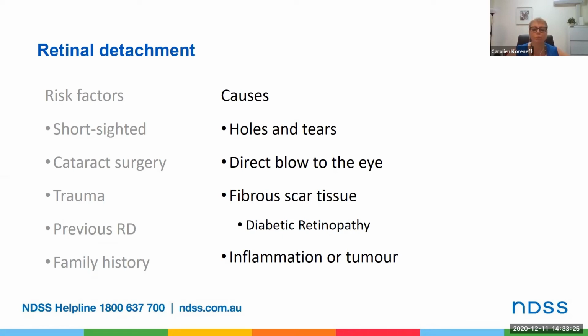A direct blow to the eye may cause a retinal detachment, whereas a knock to the head without any eye injury does not. Other eye conditions, such as diabetic retinopathy, can result in fibrous scar tissue forming inside the vitreous cavity and on the surface of the retina. And this scar tissue can then pull on the retina. It's called traction, causing a detachment. A rare type of retinal detachment can occur when fluid from the vessels behind the retina leaks between the retinal layers without a hole or tear being present. This happens because of another condition, such as an inflammation or a tumor.